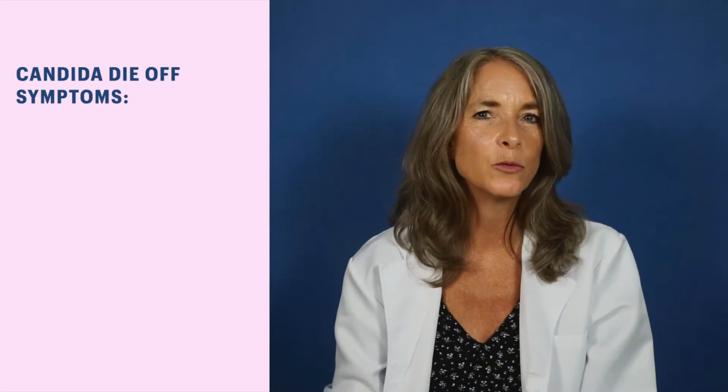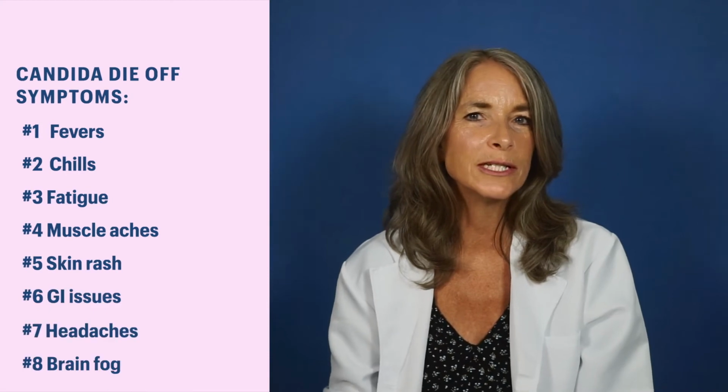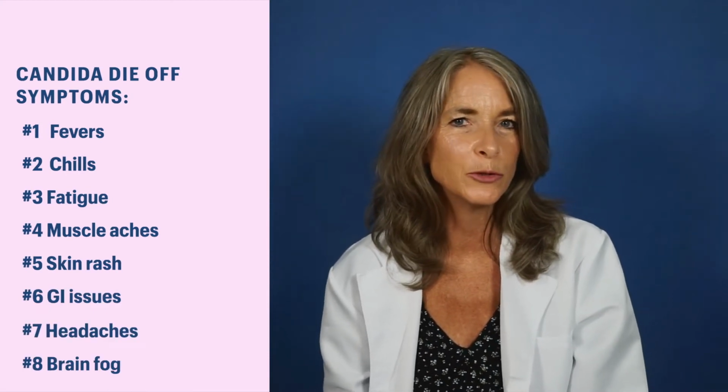Candida die-off symptoms can range from mild to severe. They're often very much like flu-like symptoms with fevers and chills and fatigue. It's really important that you don't stop your protocol when you're feeling like, oh my goodness, I'm so much sicker, I've got to stop doing this, but rather you support your body to work through these die-off symptoms. If you are having really uncomfortable symptoms, you do want to tweak your protocol.